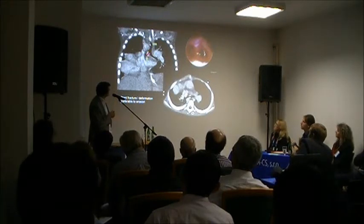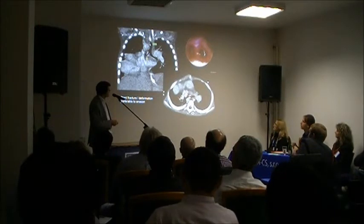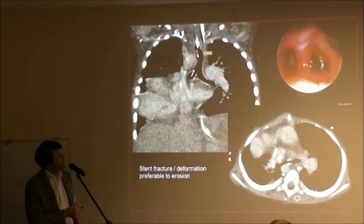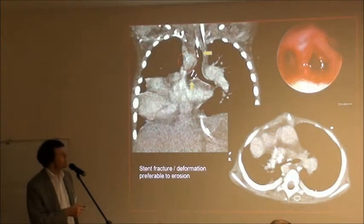You can see the stent is pretty free in the right main bronchus. Here is the stent doing its job. There's the bronchus that's grown. That's what the stent looks like after 4 years. It's buckled, it's distorted. That's a pulmonary stent, but it's doing the job.